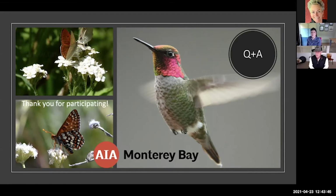Polly was asking if you could describe the difference between soil compression and soil compaction, if there is a difference between those two, and how would you differentiate between the two?